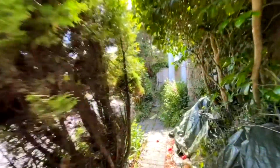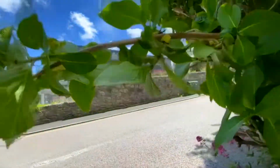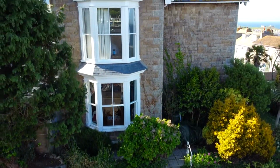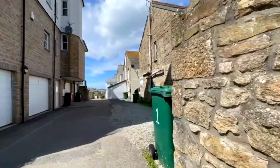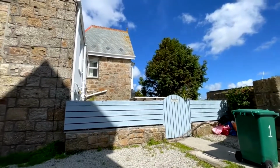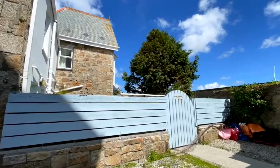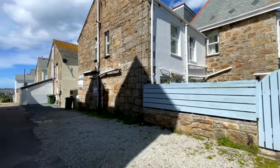Up to the side of the property, steps down, we'll go around to the rear just to show you the rear access. Into the rear here, we've got a parking space, which is quite rare. In fact, two parking spaces, I think we'd probably fit in the back here quite comfortably.